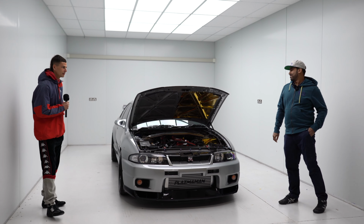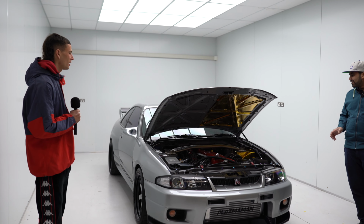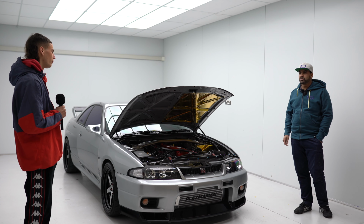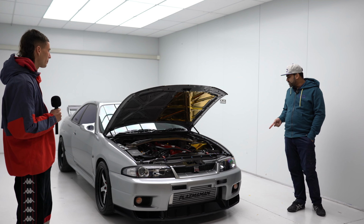Fuck me. Yes. And that's running E85? So currently I've just been running it on purely E85, but I can put 98, E85. Oh, so you've got a flex fuel setup. I can mix the two together. Yeah. And what ECU is it running? Is it a Haltech or?